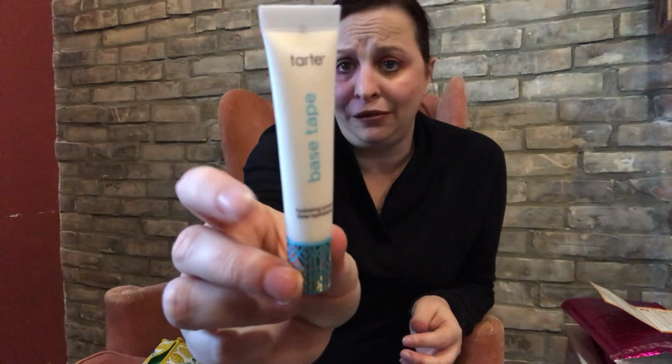Absolutely love. The next item is the Tarte Shape Tape Hydrating Primer Base. I am thrilled with that. I really wanted to try that. That's enough for a couple uses to find out if you really, really like it. It's perfect for your travel bag. So there's 3 items of my 5.